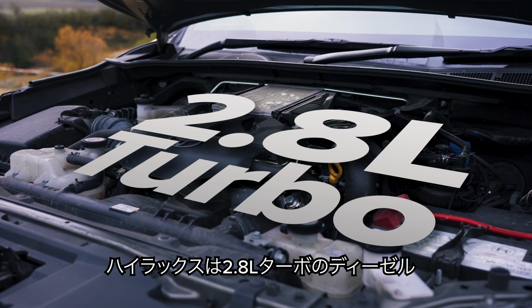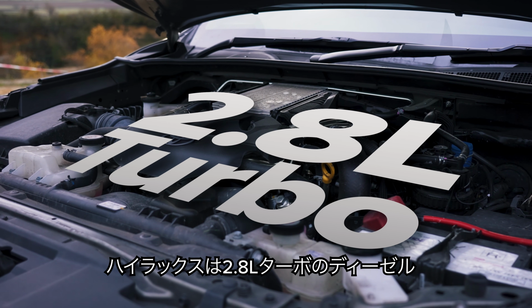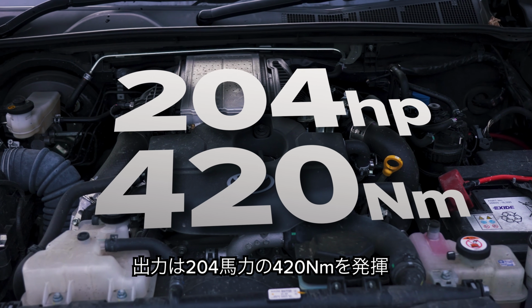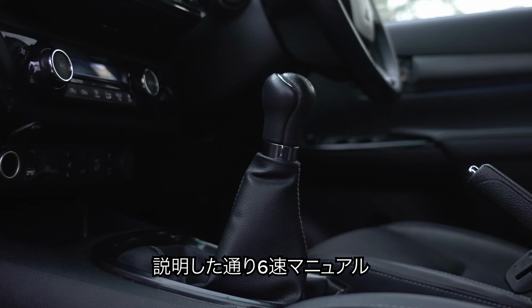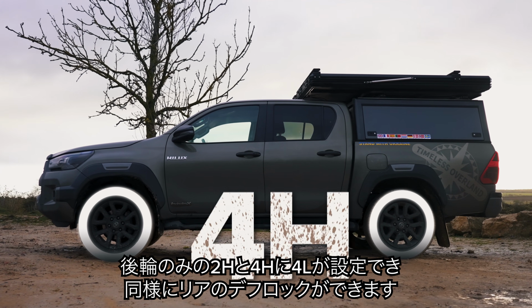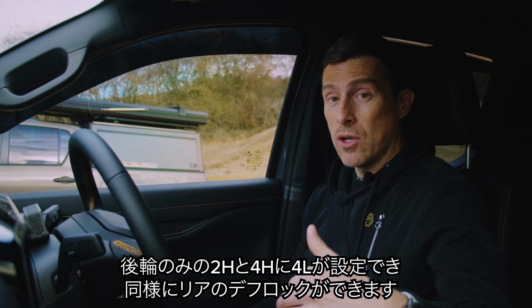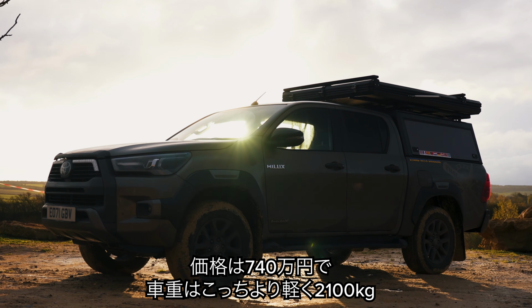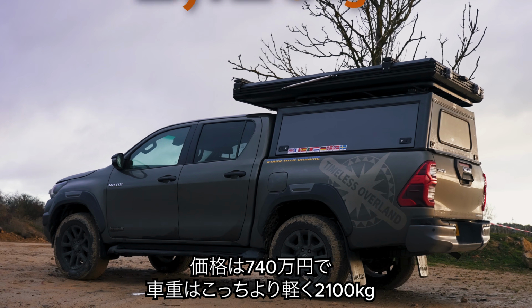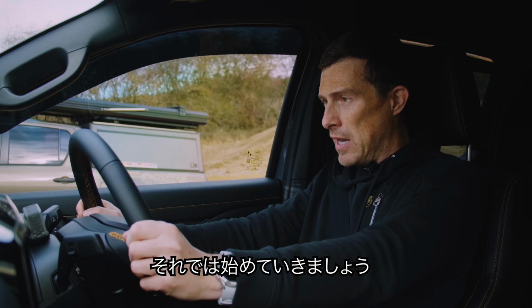That Hilux has a 2.8 litre turbocharged diesel engine. It puts out 204 horsepower and 420 newton meters of torque. As I've explained, that's a 6-speed manual, but it has a rear-wheel drive mode, 4-wheel drive high and 4-wheel drive low. It also has a locking rear differential. That truck costs from £44,000 and it's lighter than this, 2,100 kilos. Anyway, let's get on with this challenge.